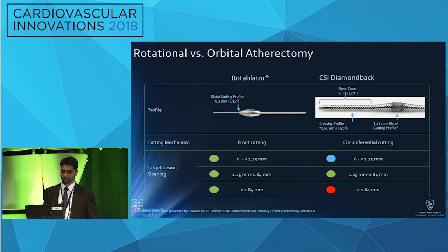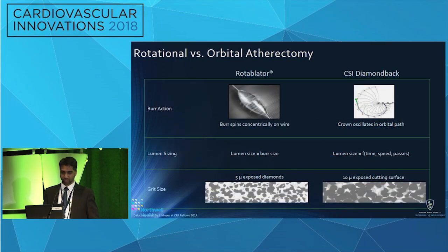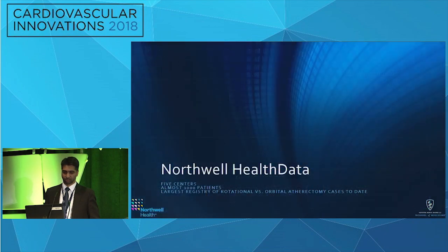It's a 1.25 catheter size, and depending on the speed, if you go up to 120,000 RPM, you can get an arc, depending on the vessel, as large as 1.9 millimeters. The size and the exposed diamonds and the grit size are, of course, different between the two. However, and the mechanism is very different. However, the overall outcome is what we're trying to make the same.